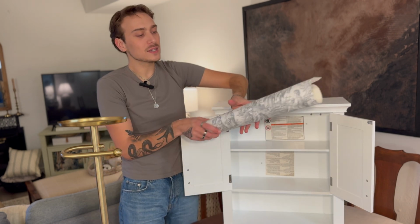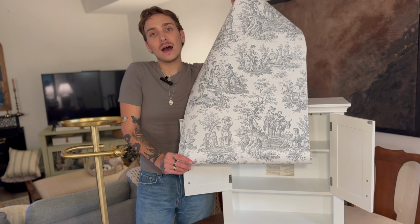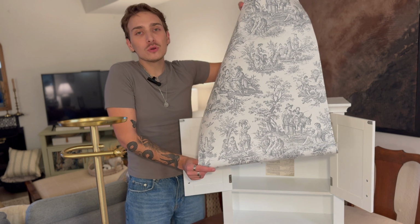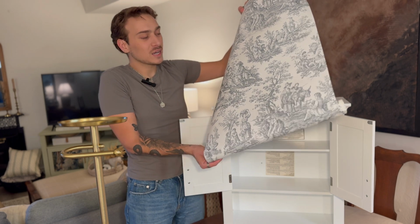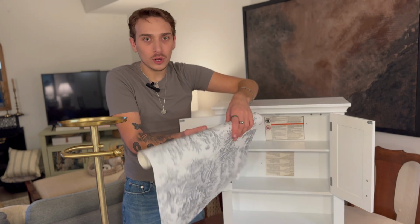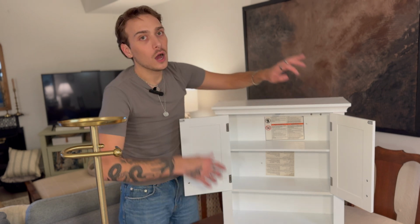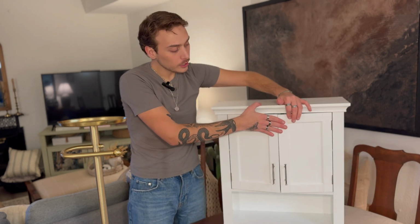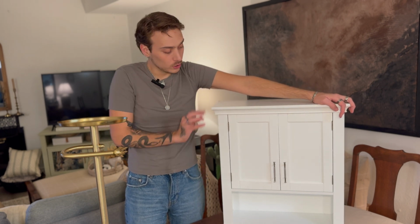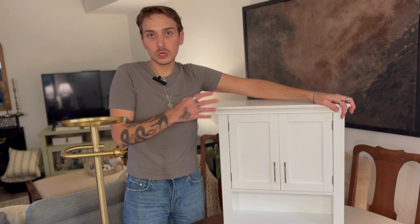What I wanna do is take some of this peel and stick wallpaper that I've had for a while. I have this one in the back of my bookshelf right here in the living room. And it's this beautiful French style wallpaper. It's like a peel and stick contact paper. I love it so much. And I think it would look so good at the back of this, especially if we do end up painting the exterior with that golden yellow color. And then leaving the interior with that wallpaper. I think it's gonna look so good. And then I might give a little DIY to the handles to make them look more antique.